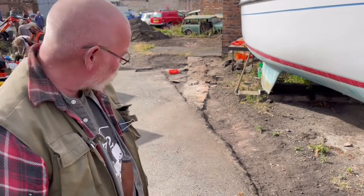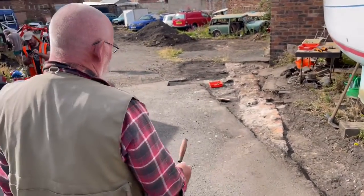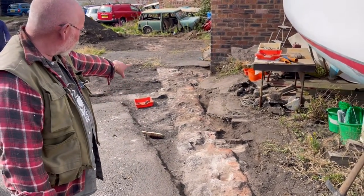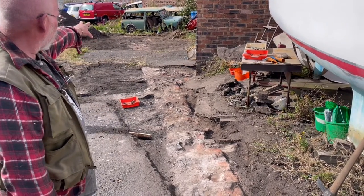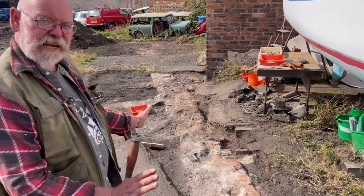What we've got, which is unknown, we didn't know it was here at all, is this quite substantial wall coming through here. So we've chased it down, it goes underneath the tarmac, and we've got it just coming into the trench in front of the old mini there. We think it's a retaining wall.